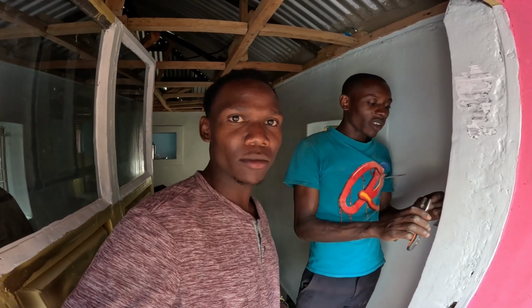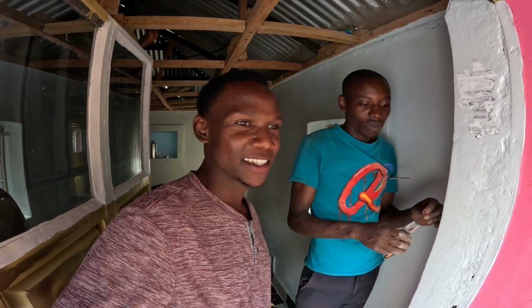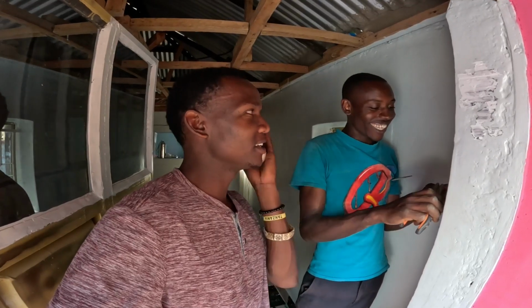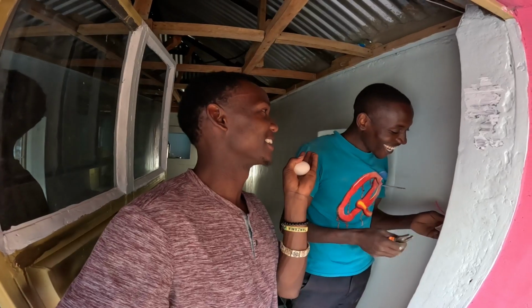I'm doing some repair here of electricity. There was a short circuit here. So I'm trying to troubleshoot. Exactly. Don't tell me physics words here. I did physics and I failed flat.